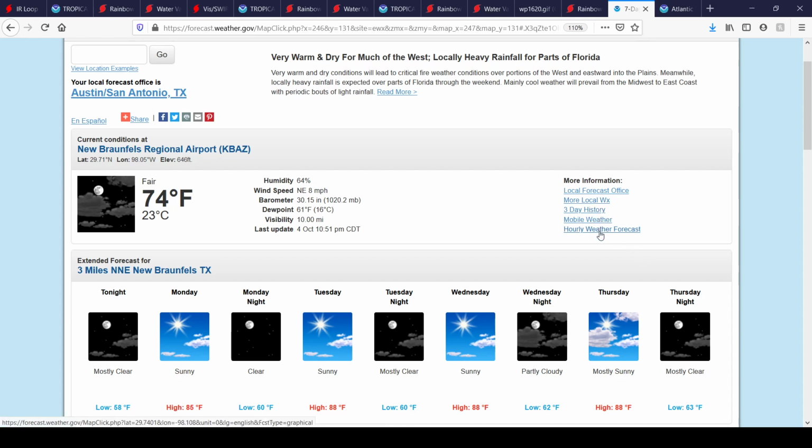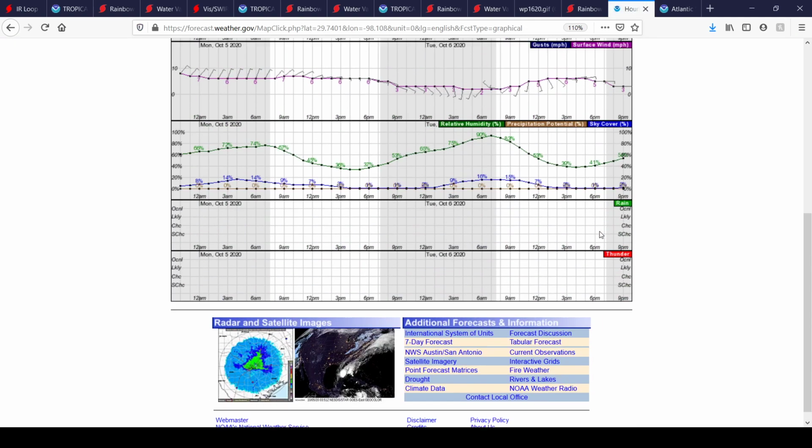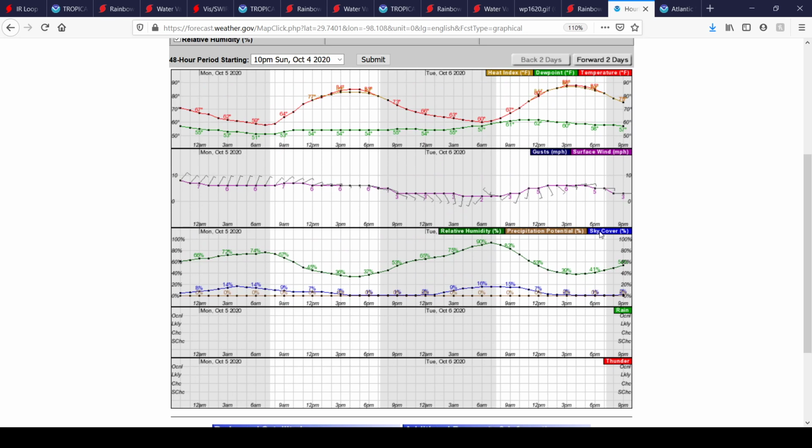They also have an hourly weather forecast right here, so you can plan your day out hour by hour if you have anything to attend to, anything you have going on that you need to be aware of the weather in advance before going.